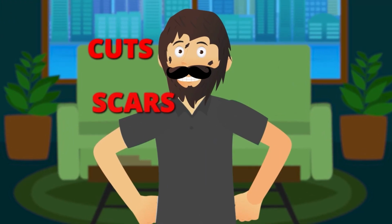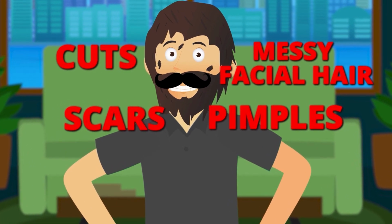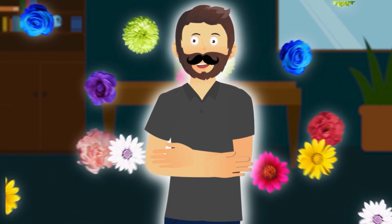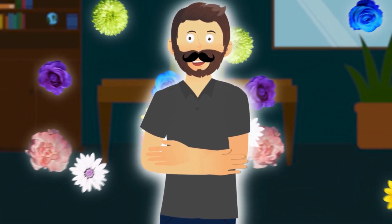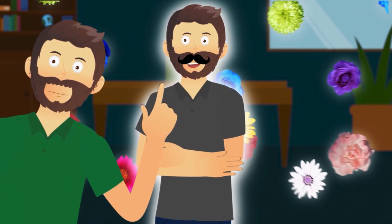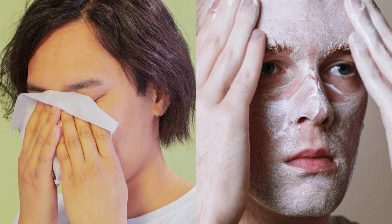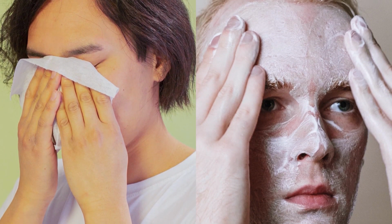The presence of cuts, scars, pimples, and messy facial hair will make you look like you don't care about your hygiene. Women are usually more affectionate and clingy towards men who look and smell good. That's the body language of attraction for a woman who sees how a man takes care of himself. When you make an effort to look clean, you'll look like a neat and polished man, even if you don't have a particularly attractive face. Many things can be covered by a little concealer and powder, so make sure to use them to your advantage.